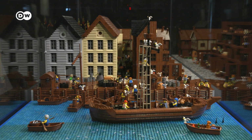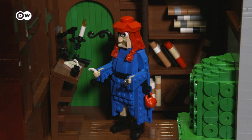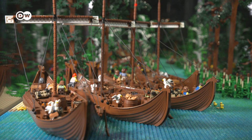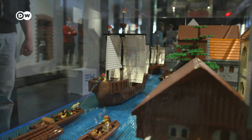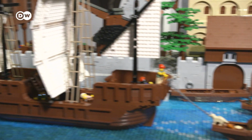Ships on the quay. A lone sailor on the aft deck. A merchant in his counting house and an intrepid traveller. The Middle Ages brought back to life with little plastic building bricks. René Hoffmeister dreamed up 6 miniature Hanseatic League scenes with no blueprint to follow. He's the only Lego-certified professional model builder in Germany. And of course, he was on hand for the exhibition's opening.